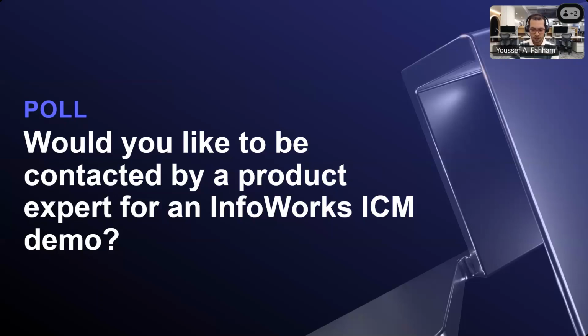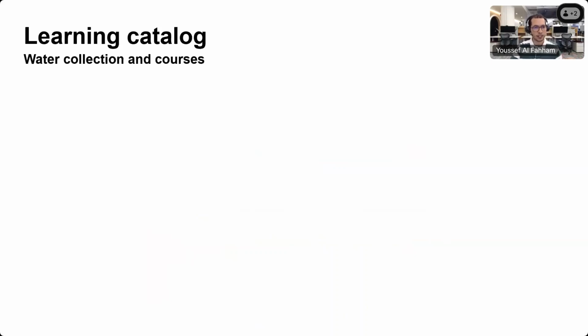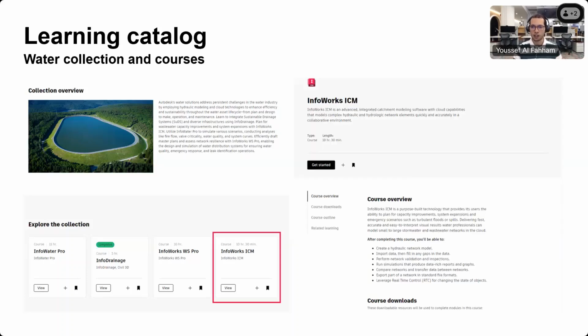So first, we're going to start with the learning catalog. One thing we always want to highlight is the availability of on-demand training content on the Autodesk learning catalog. If you go to the learning catalog and search for ICM, you're going to see many content types pertaining to that, from tutorials to courses to collections. What does each of those mean? We can explain that briefly here. Collections and courses are higher level and longer in length.